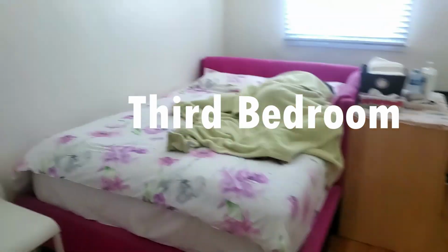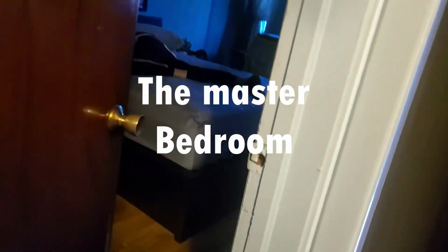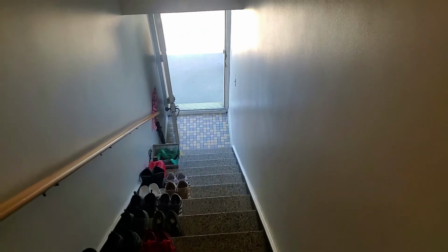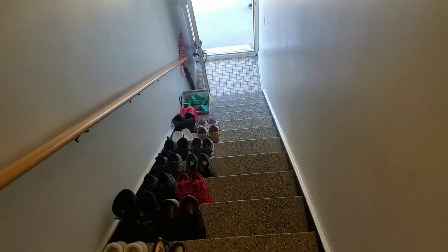It's not a big deal. Like I said, it's the same size as the other one. And this is the closet space yet again, and there's also a window exactly like the other one downstairs. And this is the master bedroom. I could not film because there was somebody there. So these are the stairs. This is where you open the door and go up the stairs to the second apartment.